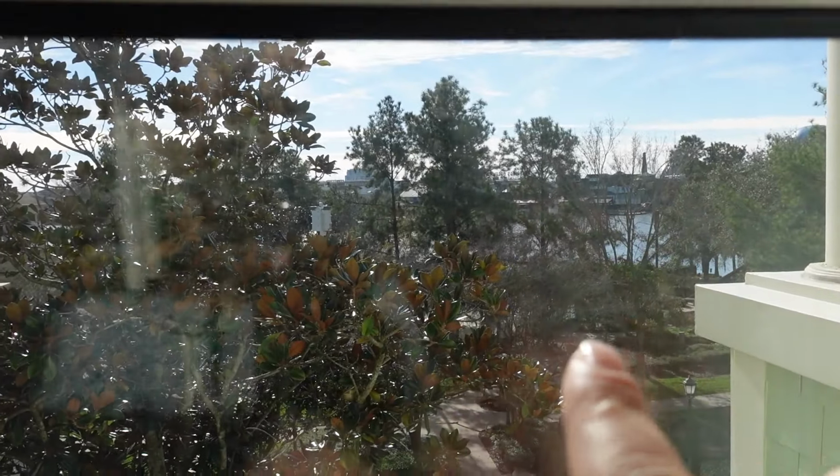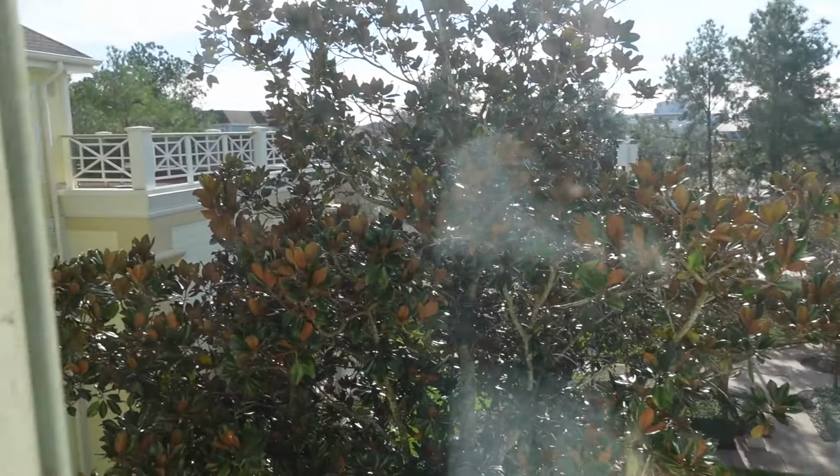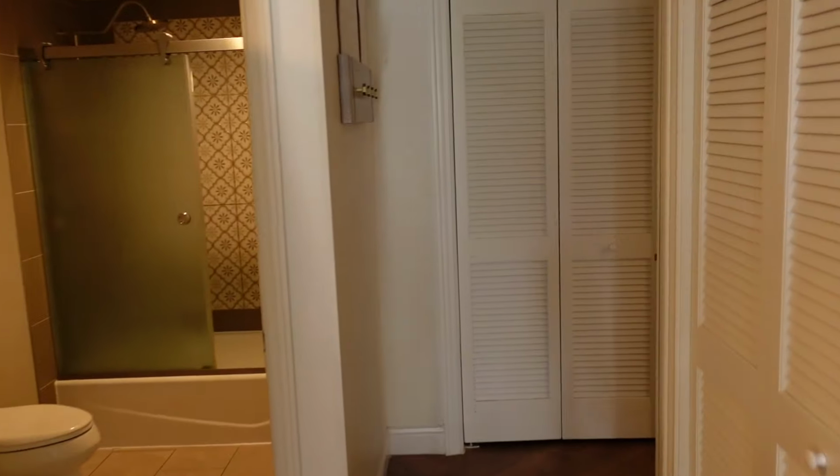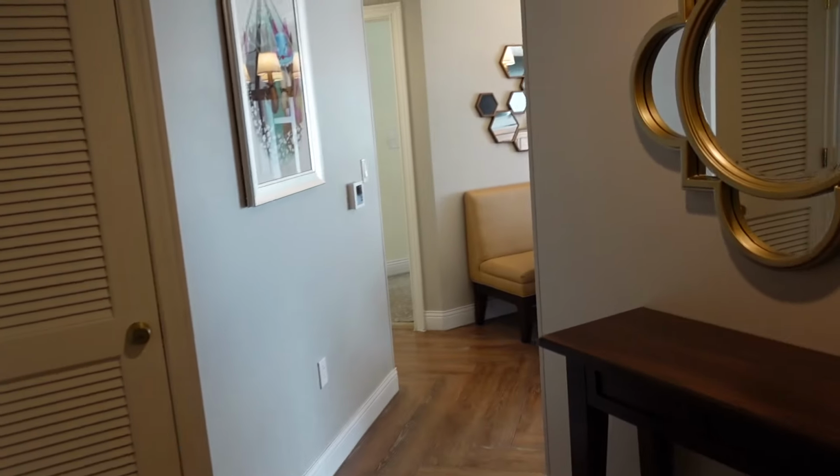What do you like out here? Okay, so there's Disney Springs across the way. Very pretty. I like that detail of the windows up top. Very pretty. All right, come on out of this room into the main area of the room.